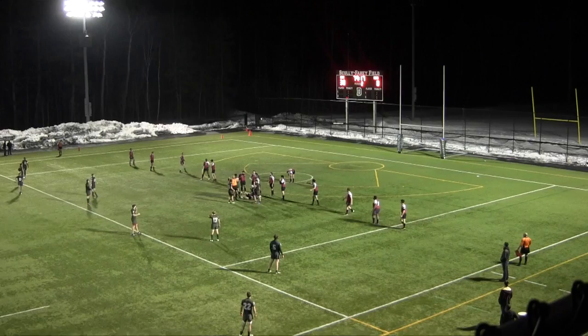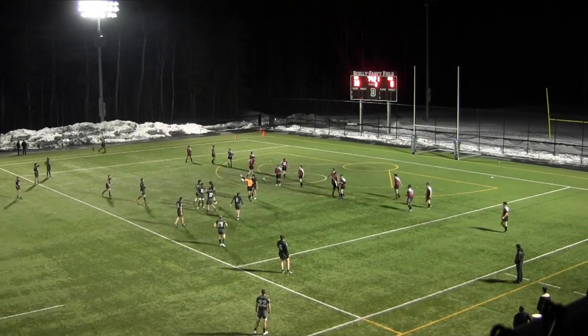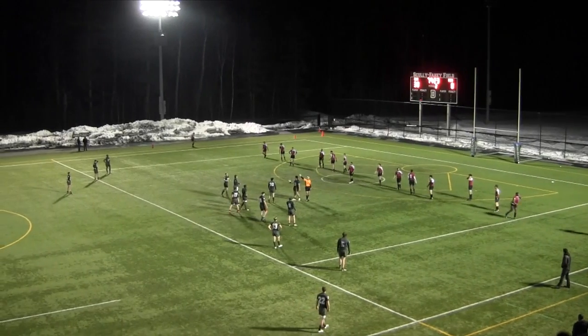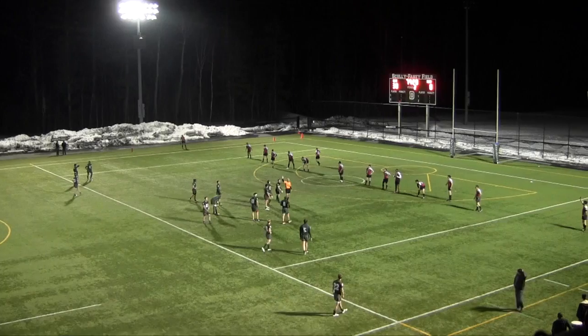Penalty against Penn once again, failure to roll away. Penn, thinking Harvard already. Well, they got those maroon uniforms. It's not that different from what a Harvard uniform has looked like over the years.